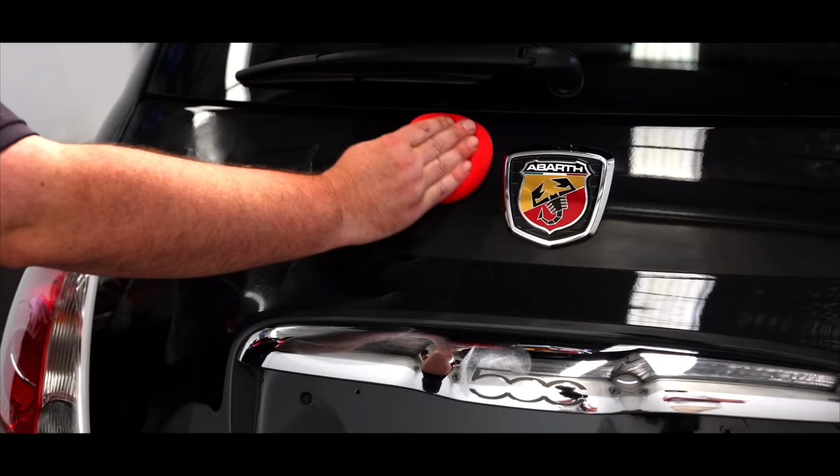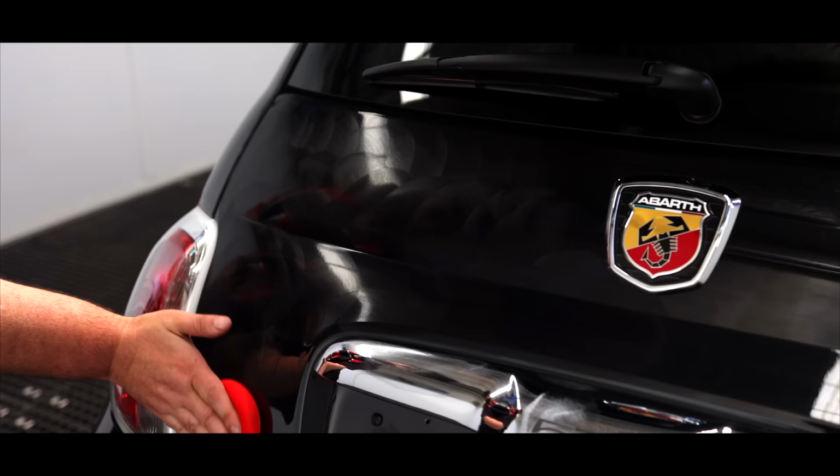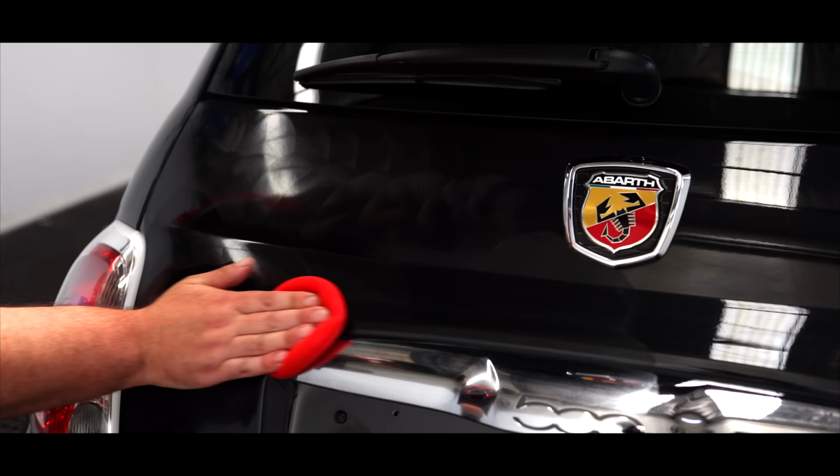As I'm nearing the end of editing this video, I also just got notified that this stunning little Abarth has now been sold. So I guess the detail may have helped in accelerating the sale, but in any case, I hope the new owner looks after it, drives it, and just enjoys it with a smile on their face.